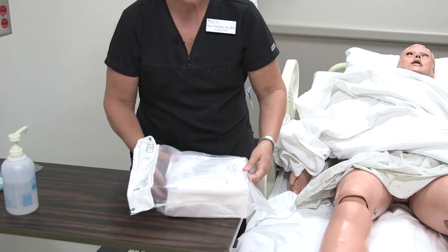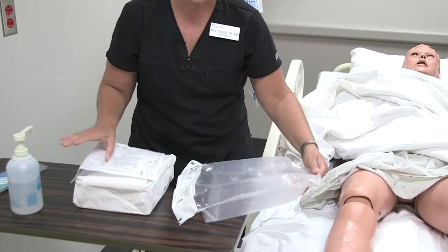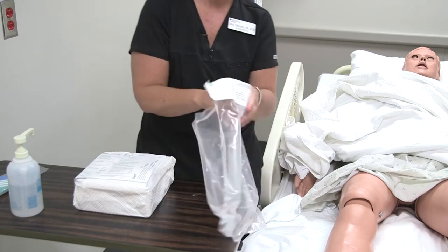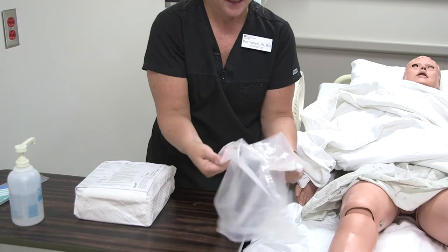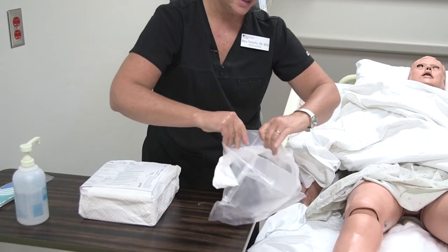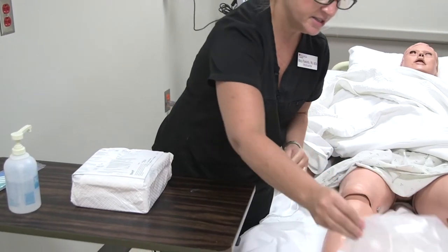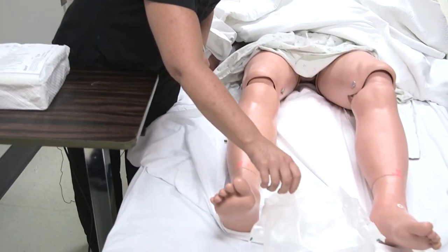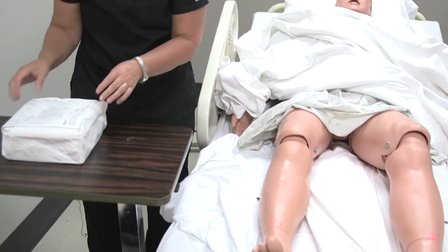All right. So this outer package is going to be used as our waste. So we're just going to fold this over, and I fold it over because if you don't, you're going to have a chance of contaminating your sterile field. So I fold it over nicely, and I just set it at the end of the bed so that I have a clear shot when I put my dirty supplies in there.